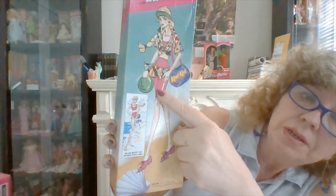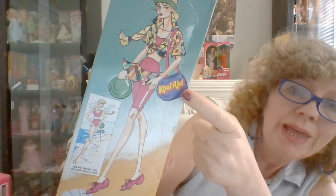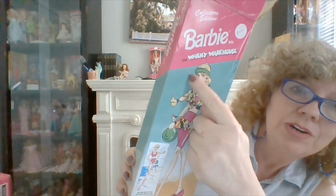She was a little bit older, I think. She's an 80s, for you 80s doll lovers. Nope, sorry. She's 92. So, very early on in the 90s. But, as you can see, you can take this and turn it into just a swimsuit. So, she has a Frisbee, a Kool-Aid purse, and a visor that goes with her. And I thought she was really super cute.